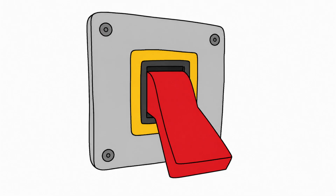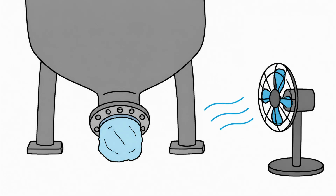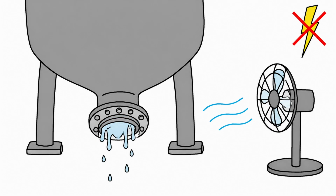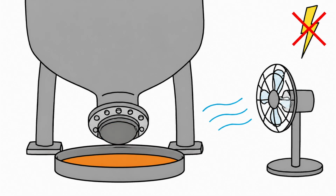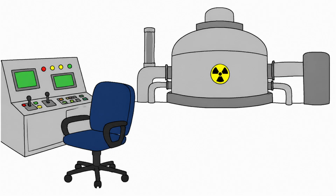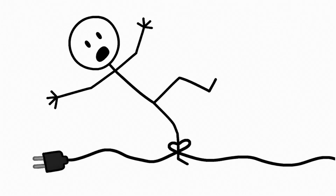And then there's the off switch. At the bottom of the reactor is a drain, plugged with a lump of frozen salt, kept frozen by a little fan. That's the safety system. A fan. Because if the power fails, the exact thing that caused every meltdown, the fan stops, the plug melts, and the whole pool of fuel drains into a tank and stops reacting. No operator, no backup generator, no hero flipping a switch. The emergency procedure is basically trip over the cord.